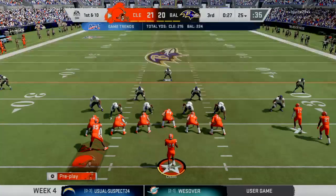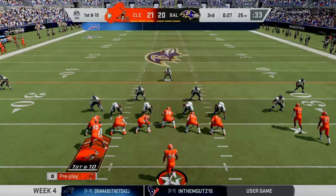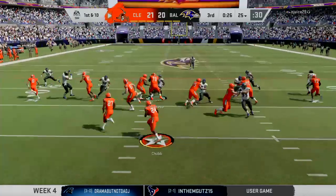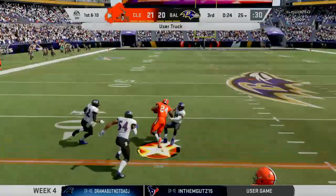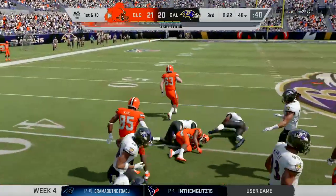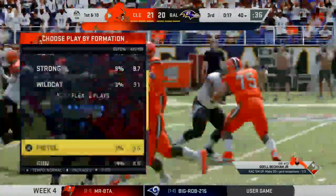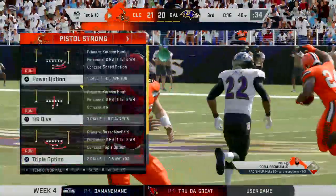Mayfield going to lead the Browns up now, 1st and 10 at their 25-yard line. And some room to work. And down he goes, but he takes it up to the 40. They may want to go back to that one. First play of the drive, good for 15 and a first down.